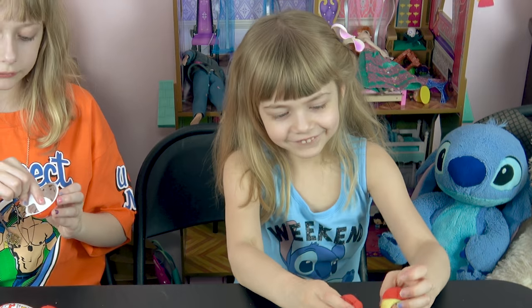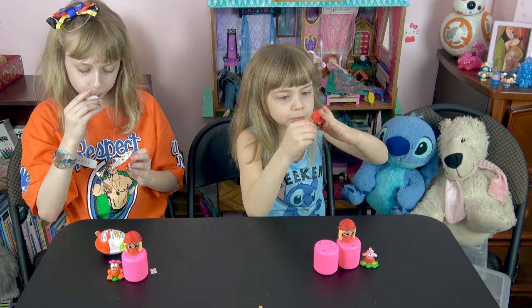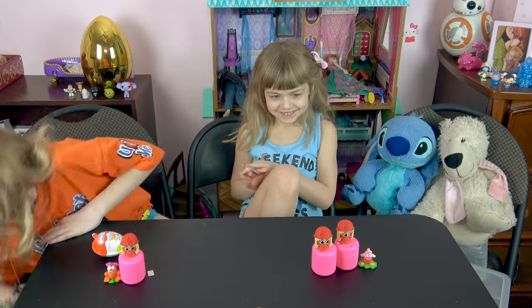No. No? Oh, she has a highlighter. No highlights in that one? No. It's black spots. I can't believe we got three firefighter Barbies. Oh my goodness. What are the chances?